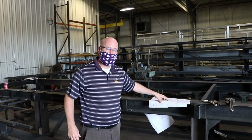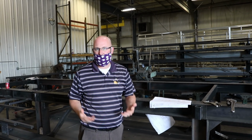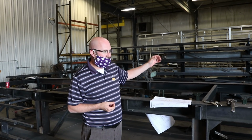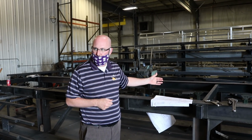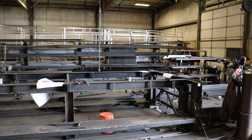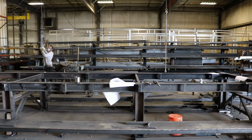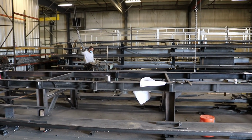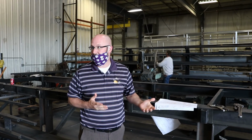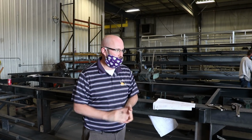So we use a combination of 12-inch wide flange beam, which everybody in the world calls an I-beam, but it's a wide flange beam, stacked on a 2x6-inch box tube. The gauge of that I-beam is 3/16. The box tube is 3/16. On larger coaches like we've been talking about, that goes up to, I believe, a 1/4-inch gauge, which adds weight, but it also adds stability for the really big rigs.